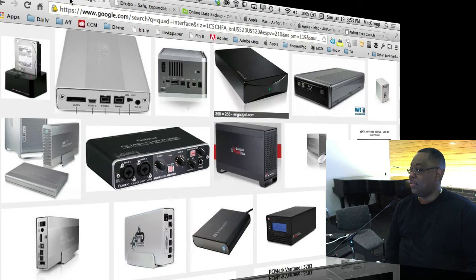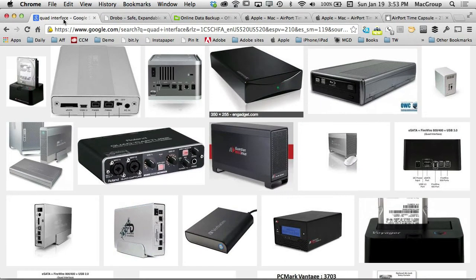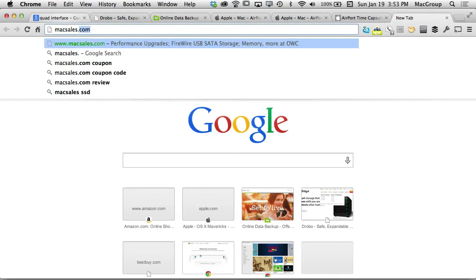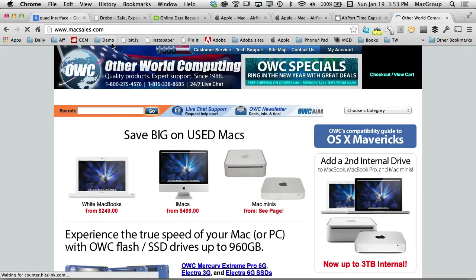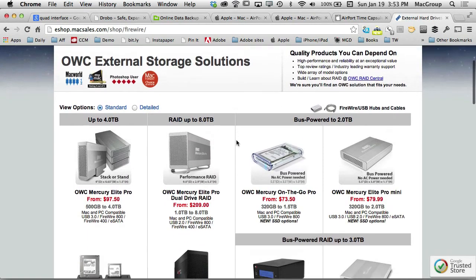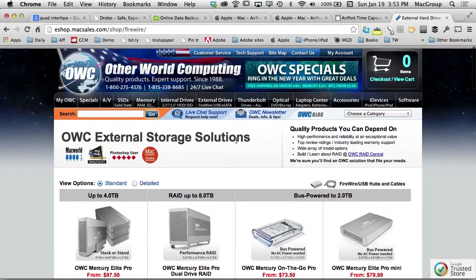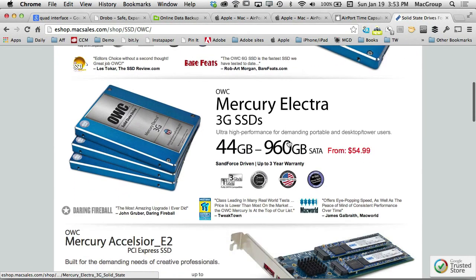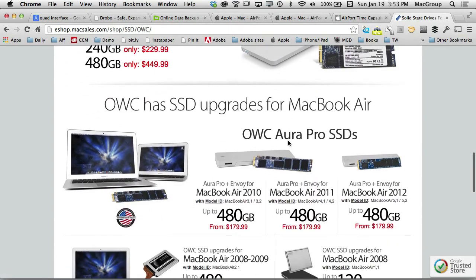Are we seeing any solid state stuff at all? No moving parts? Yes, there are all kinds of solid state options. As a matter of fact, if you go to macsales.com, which is OWC, and you go to external drives. Actually, let me go to solid state, easier. They make solid state drives, both internal and external.